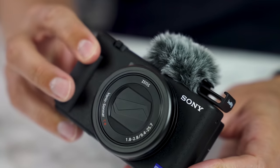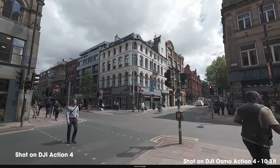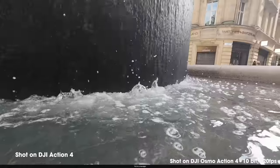Let's talk about the elephant in the room. Does this camera, the Pocket 3, beat all the other 1-inch sensor cameras out there? The king, like the Sony ZV-1. And for vlogging, is it better than having something like a GoPro Hero 12 or Action 4? Well, using this for 3 weeks now, I would say it beats those cameras for vlogging, hands down.